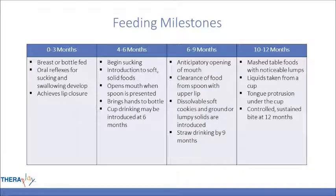From 4 to 6 months, you're going to see that your child's going to do a little bit more sucking. You may see those fingers go in their mouth, their thumb going in their mouth, and it's a time that you're going to start to introduce soft, solid foods. They're going to open their mouth and get ready for that spoon to be presented. They should definitely have their hands on their bottle, almost as if they're starting to feed themselves with their bottle if they're doing bottle drinking. And you can start to think about some sippy cup drinking at about 6 months.